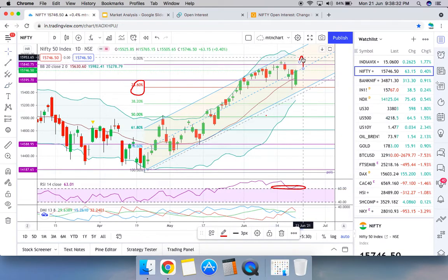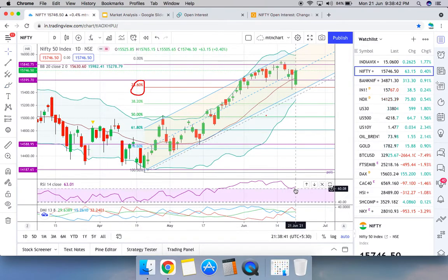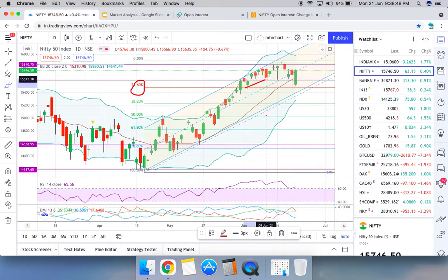So we talked about a major divergence, I'll just mark it here. We talked about divergences. So let's see what happened today, right? Here we had a divergence which is bullish. Market went up, hit the all-time high.